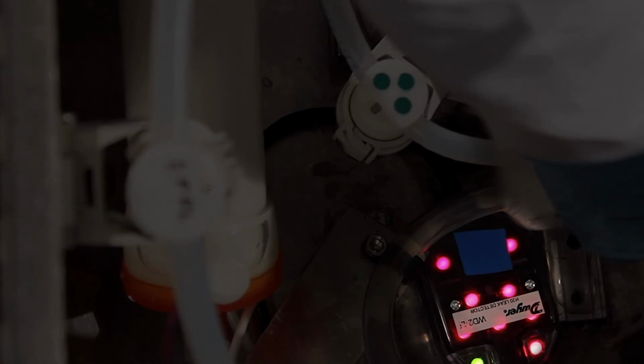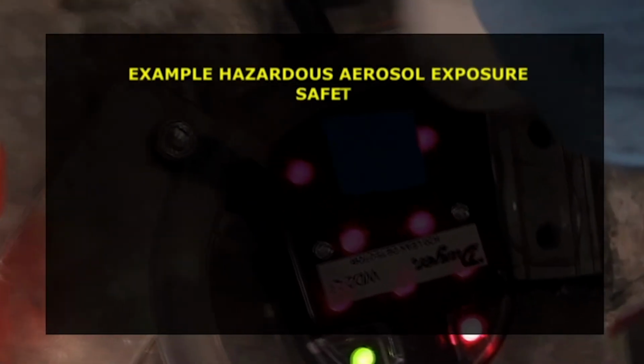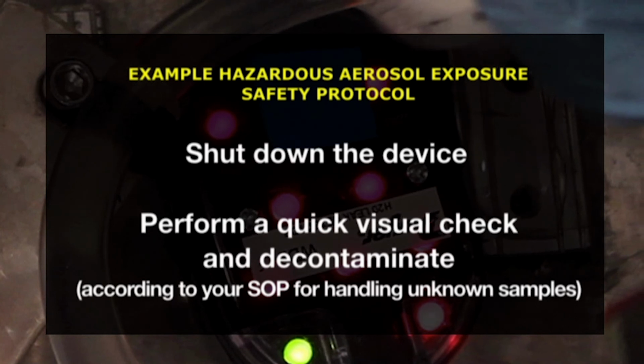If there's a suspected risk of exposure through aerosol contact, follow the recommended safety protocols for your site. For example, shut down the device and let it sit for at least 1 hour to let any aerosol settle. Then open it, do a quick visual check, and decontaminate as required.